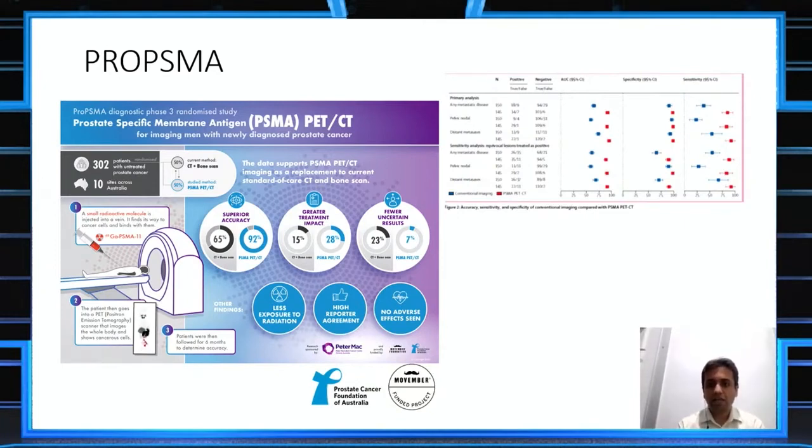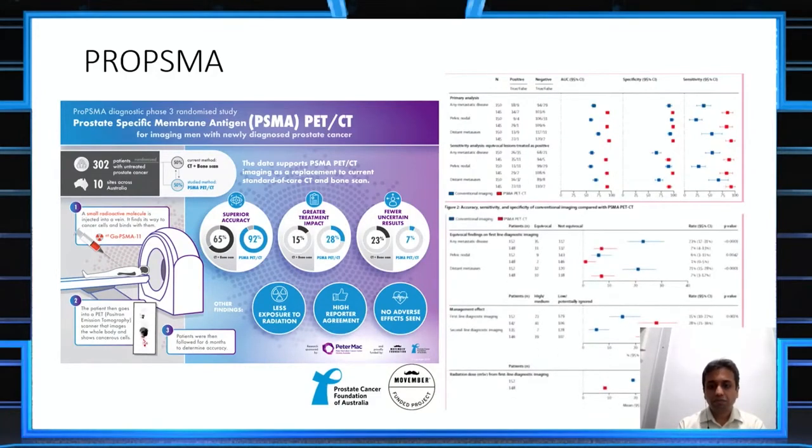Again, the area under the curve for the PSMA PET is much higher, seen in the red. We can see the radiation burden at the bottom: the patients who underwent a PSMA PET scan received up to a total of 9 millisieverts, whereas with the combined bone scan and contrast CT scan, the radiation burden was up to 19 millisieverts in these patients. So this trial definitely documented the superiority of the PSMA PET scan for staging compared to the conventional imaging.